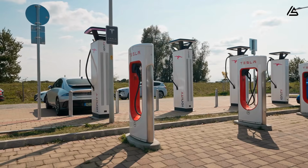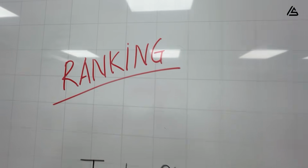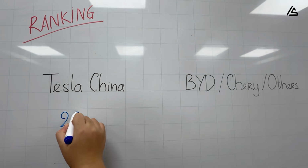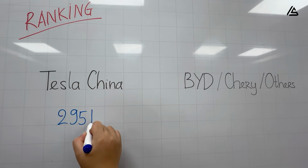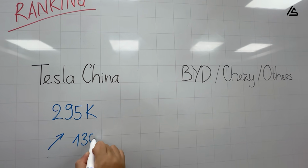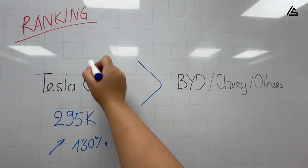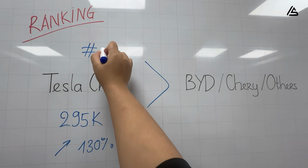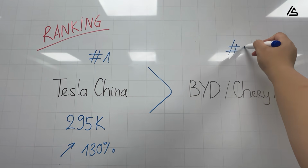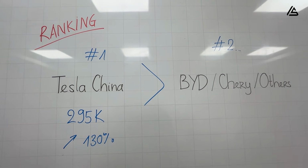This is the detail most coverage skips. Back on Mike. Tesla was the fastest growing exporter out of China in that same data set, up 130% year-over-year to 295,000 units. So Tesla isn't purely on defense here. It's using its own China manufacturing base to compete on the same export math that BYD, Chery, and the rest are running. That's a genuinely positive data point buried inside a competitive threat headline.